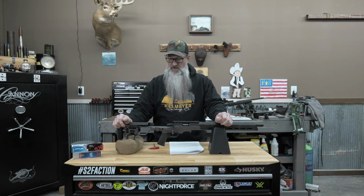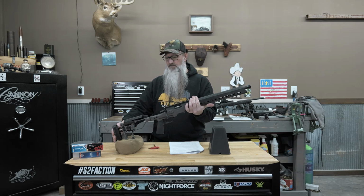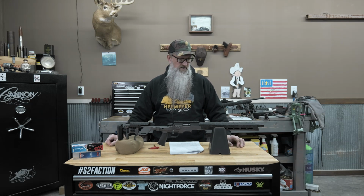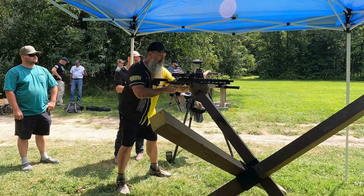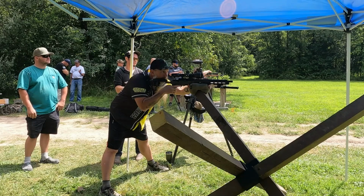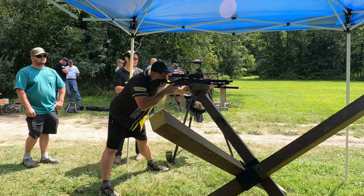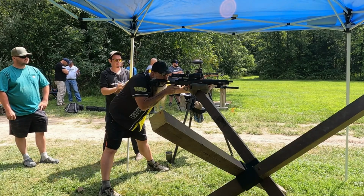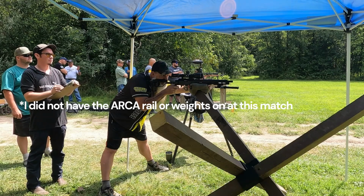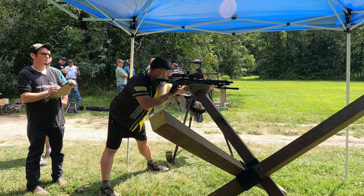Some things that you need to be aware of. Number one, it is extremely butt heavy. There is almost zero weight forward of the action. I did shoot this in a couple of local matches last year. Had a lot of fun with it. However, because it did not balance very well, I did have to put a weighted Arca rail on here, and I also had a couple of external weights up here in the M-lock slots to get that balance to come out right.